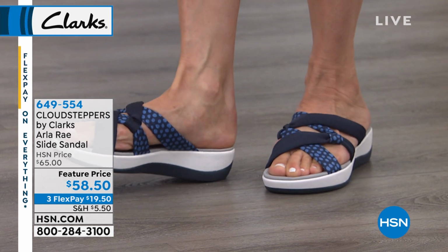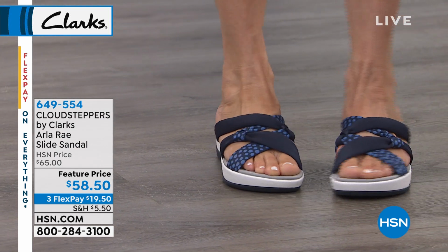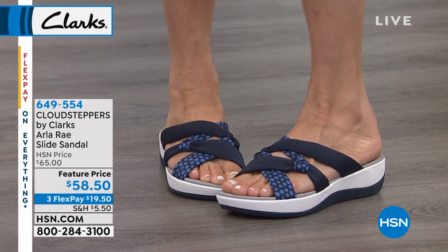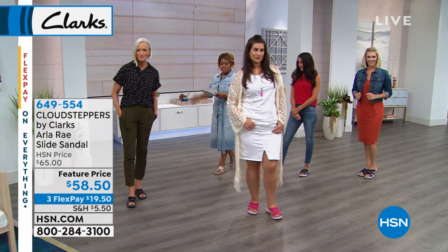And again, great. You're showing that cloud technology, that support, that bounce. I mean, imagine walking on a very hard surface, right? Whether you're standing for long periods of time or on the sidewalk. So many of you, because you're at theme parks, you're walking on that pavement at the theme parks, that sort of thing. Here's Miss Jan.